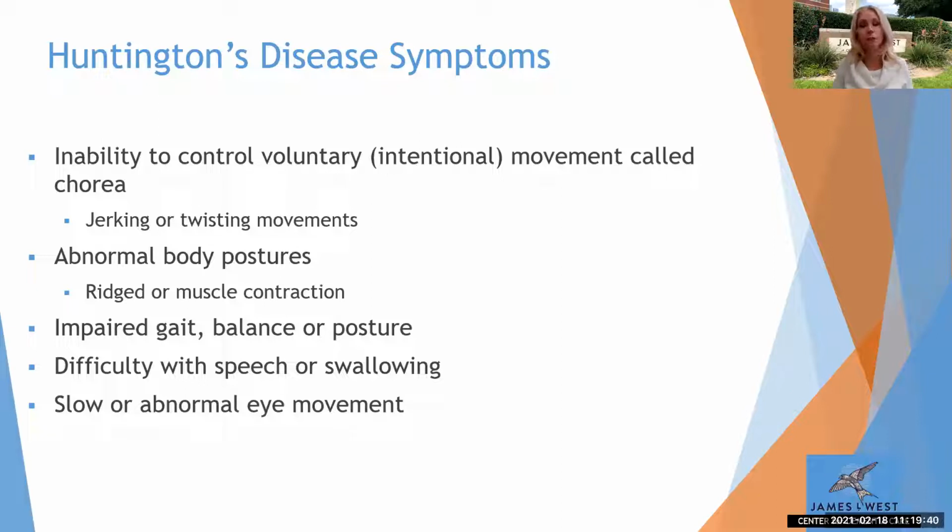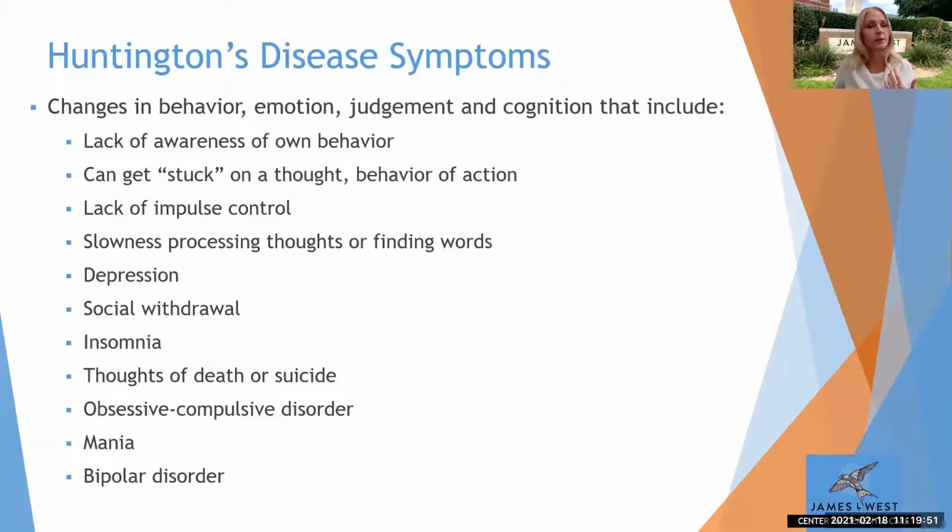They can have poor balance, poor posture, impaired gait. They'll also start to see difficulty swallowing, difficulty with speech, and possibly slow eye movement for these individuals as well. And then you have some emotional changes, behavioral and emotional changes that come with this disease. They don't have an awareness of their behavior, and they may not have an awareness of their movements either, that lack of control they have, and just those abnormal movements.